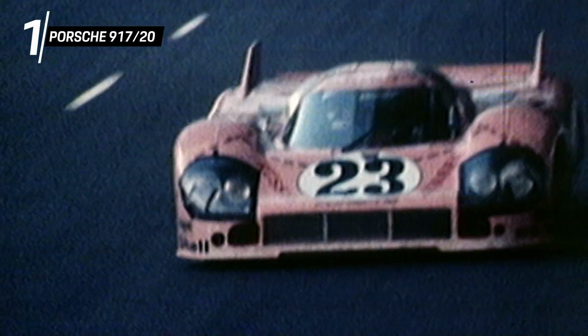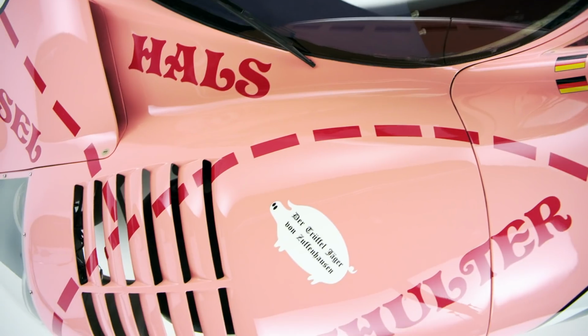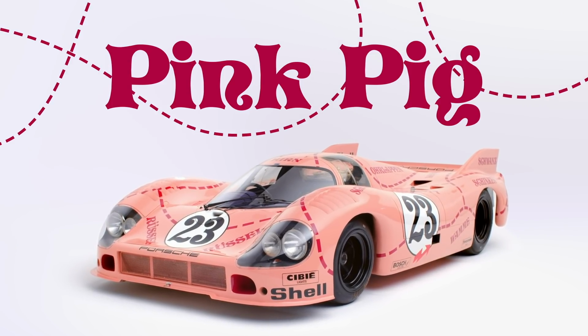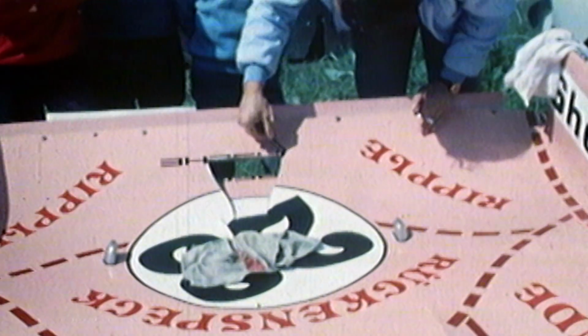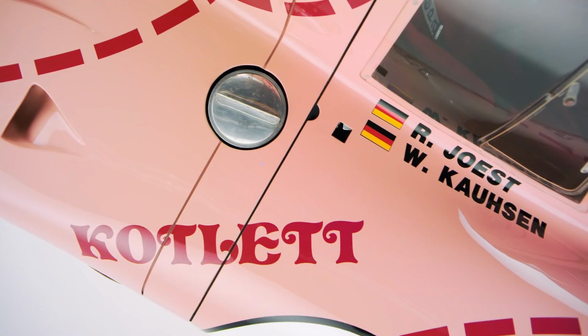And our top one is actually nicknamed for its food reference. Now we're getting into the butcher's business. The Pink Pig is a special version of the legendary Porsche 917 race car from 1971. Thanks to many hours in the wind tunnel, the Porsche 917-20 had a reworked and enlarged chassis. And this enlargement was the reason for the designers in Weissach to color this model in pink with those legendary butcher's marks. Funny, wasn't it?